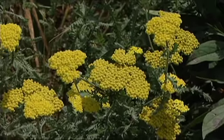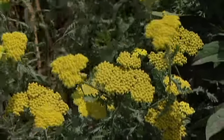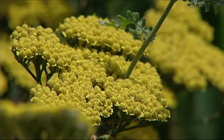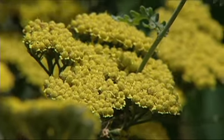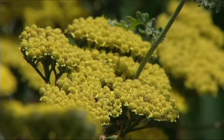Okay. It'll go by in a couple of weeks as these heads brown out, and we'll come in and shear it back by half, and then it'll put on another flush of this silver foliage and look good all summer long. Okay, hard to beat those perennials that have both showy flowers and showy foliage. That's the way I see it.